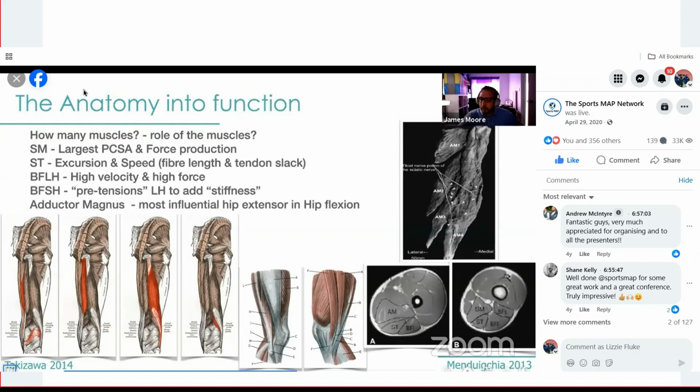And the slides down the bottom in the cross-sectional area are Jordan Mendicuccia's work, looking again at adductor magnus proximally taking up a large percentage of the cross-sectional area of the thigh. And so if biceps femoris proximal MT junction is the most common injury, you would think just looking at the anatomy, adductor magnus is critical. So maybe there are 5 muscles, and maybe adductor magnus is the 5th and a key muscle towards influencing what happens in the hamstring complex.